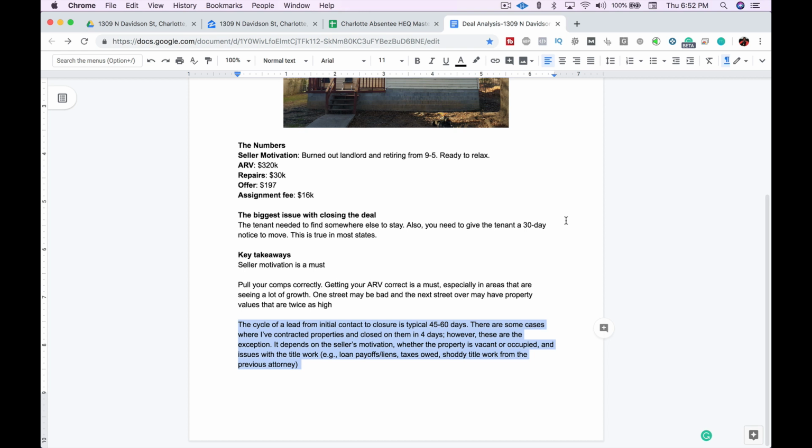And you have to realize too, there are other wholesalers out here giving us a bad name. So these sellers have been contacted before by other wholesalers. And guess what? They might have held up their property, said they were going to get them a certain price, and they didn't close. So what does that do? That screws over the honest wholesalers that are actually out here trying to do the right thing. So you just have to make sure that you're building up rapport.